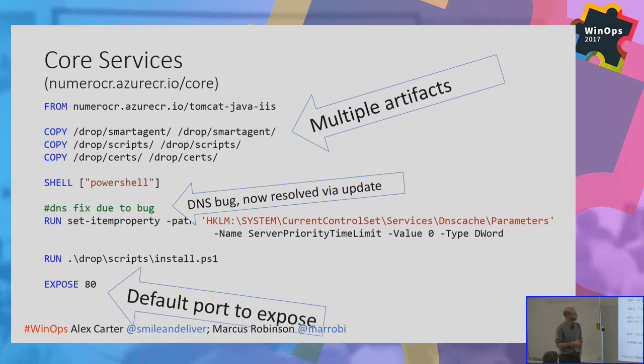Yeah, and then based off that, we've got this core services. So there's 3 different sets of artifacts we're copying in there. Again, there's a DNS bug in Windows Server. This took a little while with some help from Elton and others. There's a registry edit you could get to. DNS resolution won't work between containers on Windows Server. I think that's now fixed.